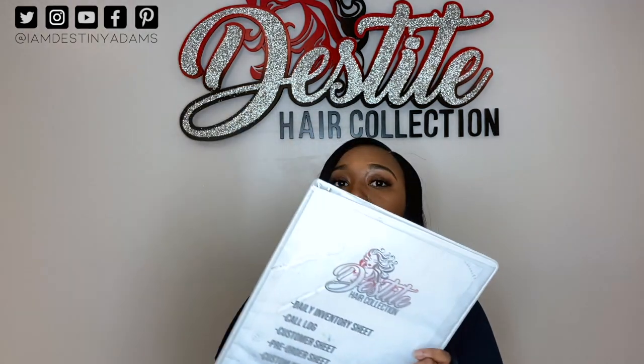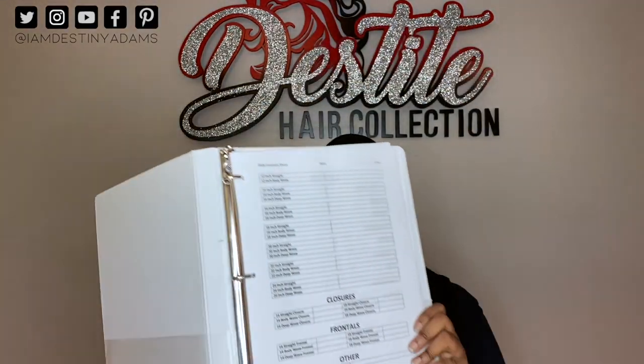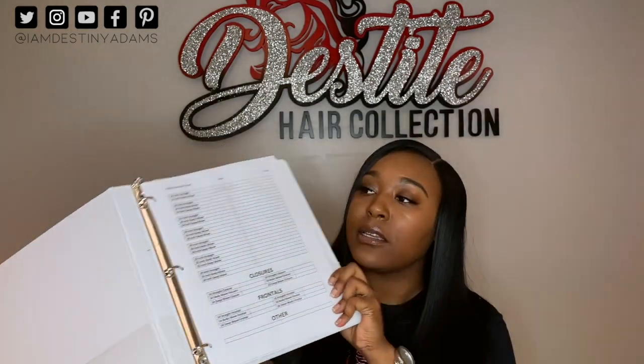The next thing I have is my binder, which is where I keep track of my inventory, call logs, or just anything pertaining to my business to help me stay organized. So I'm going to show you something. It's just something simple like this. Then when you open it up, it has my inventory sheet. This is how I keep track of my inventory. So it just has everything that I offer. Then also it has my lashes on here.